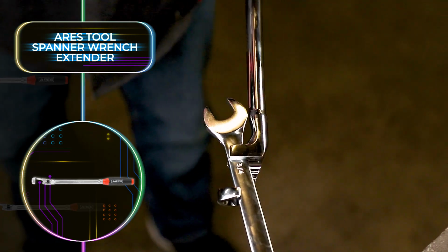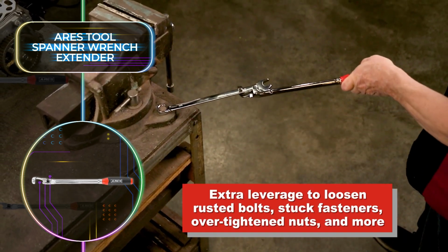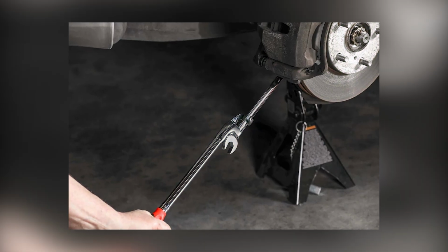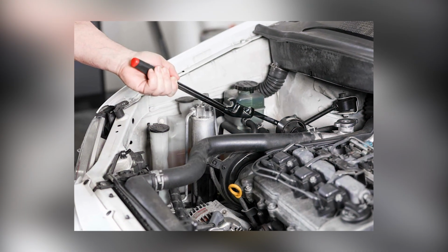The ARES Spanner Wrench Extender is a wonderful tool created with the sole purpose of assisting you when you need to extend the reach of your wrench to get to those just out of reach nuts and bolts. It works by attaching itself to the body of the wrench and becoming a sort of handle, so you don't have to damage your tools by trying to do it yourself.